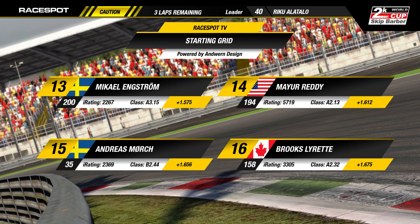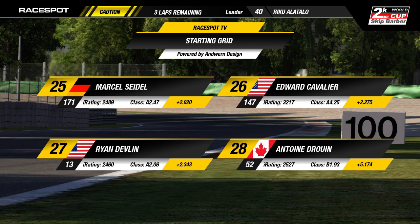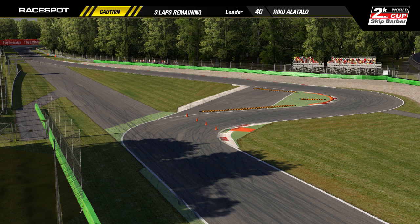Andres Mort and Brooks Lurt there in row number 8. Frank Winter, Will Fisher row 9, and Arjun Verde and Rob Adams in row 10. There is the rest of your qualifying grid. 28 of them running, and there we can see the last 4 drivers, 32 in total. Michelle Mancusi doesn't set a time. The last 4 drivers don't set a time, and we don't know whether or not they will be partaking in today's event. Well, Riku Alatalo, he kind of stole one there from everyone here at Circuit Monza.